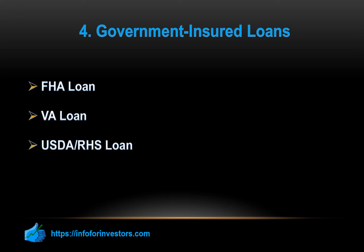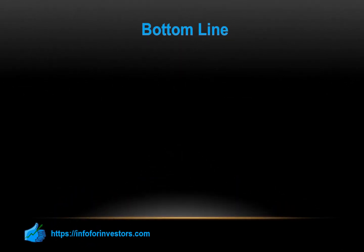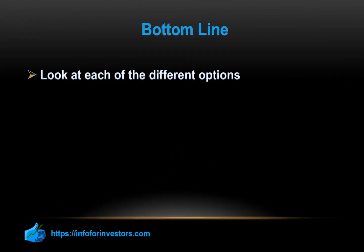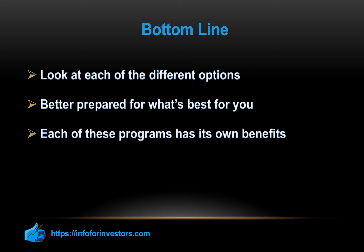On the bottom line, overall, it's important to look at each of the different options when it comes to getting a house of your own. By knowing what's out there and what's available, you're going to be better prepared for what's best for you. Whether you have a large amount that you can put into a down payment or a small amount, and whether you want a fixed or adjustable rate mortgage, you can find something. You'll be able to find some great benefits through each of these programs as well.